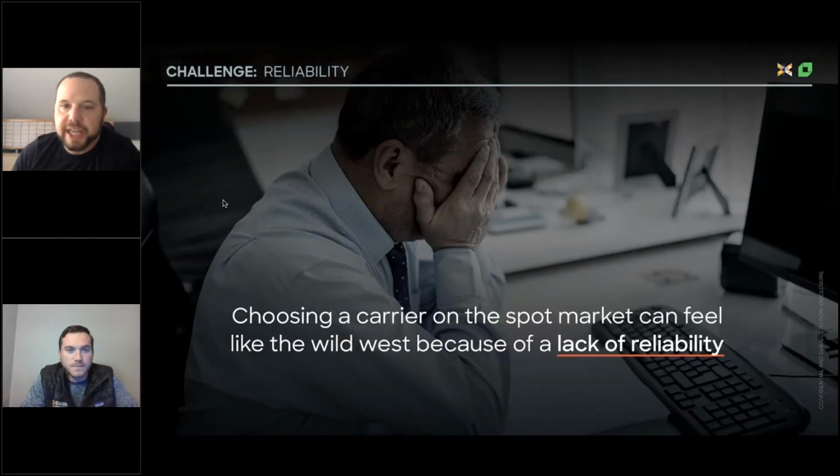This one, so choosing a carrier in the spot market can feel like the Wild West because of lack of reliability. This is one of those scenarios where you reach out to the spot market, an hour goes by, you get back a couple different quotes. None of them are exactly where you wanted them to be, but then there's one that's a little bit cheaper than everyone else. And you're like, do I go with the savings? But I've never talked to this carrier. It's an owner operated thing. And I don't know if they have tracking. I don't know if the service will be there. And really just overall lack of reliability and trust.